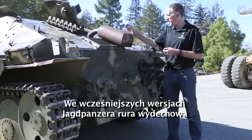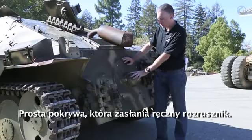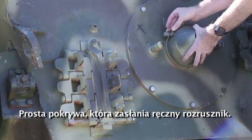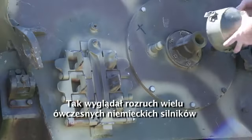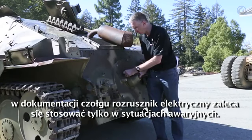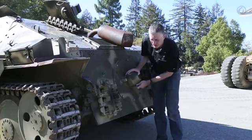Earlier versions of the Jagdpanzer, actually the exhaust would come down and there was a muffler mounted horizontally. This is a simple cover, and all it does is cover a pass-through for the hand starter. It's a hand crank. Put that in, crank away. With a lot of the German engines of the time, it was actually in the manual that the electrical starter was only to be used in emergency, and that the preferred method of starting was actually the hand crank.